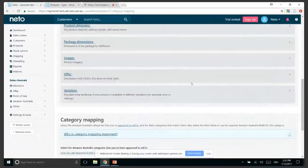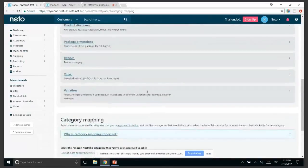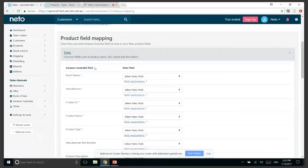So what we'll be releasing soon is our ability to do Amazon category mapping through Neto, and also Amazon product field mapping through Neto. So on a product field mapping level, what you'll be able to do is tell Amazon what field in your Neto catalog is related to what field on Amazon. So when it creates a new product on Amazon, it puts your product data in the correct field on Amazon.